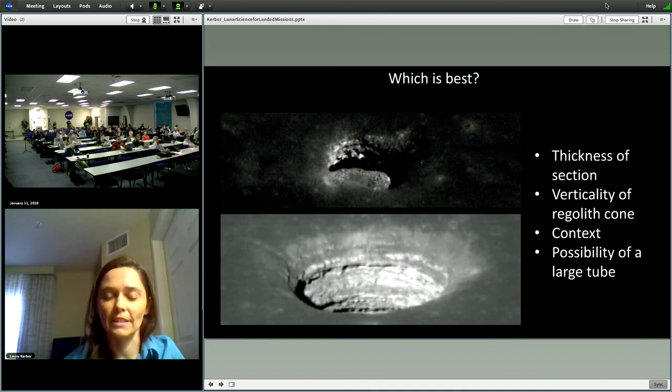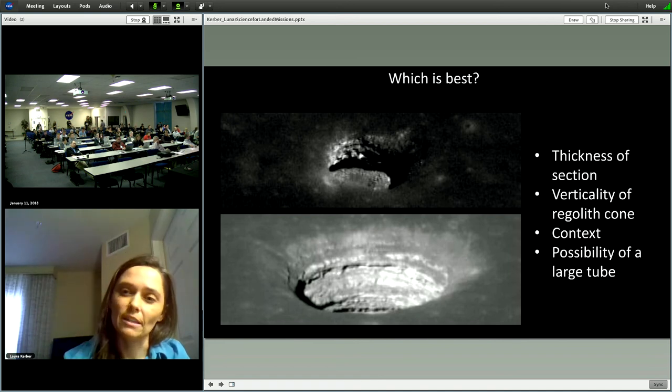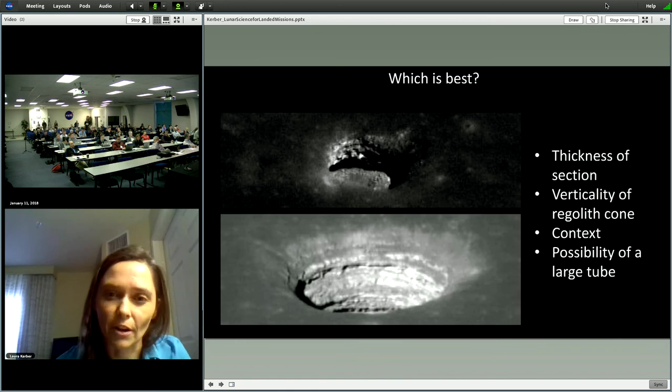Essentially, one big difference is the thickness of the section. In Marius Hills, it's about 23 meters. In Tranquillitatis, it's more like 40 meters. So you get double the amount of section that you could look at. Conversely, the regolith cone near the Marius Hills is a little bit more vertical, so you might have a better chance of getting a more clean cut down through the regolith. And then the context is important, so I'm going to talk about that in the next slide, but then also the possibility of a large tube.